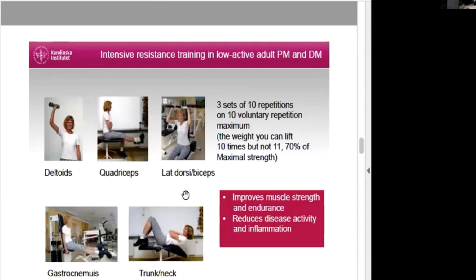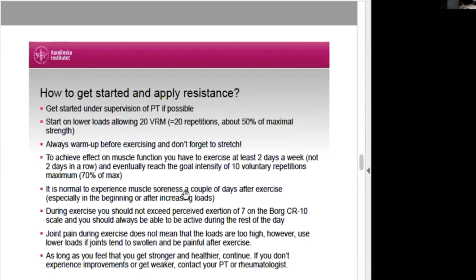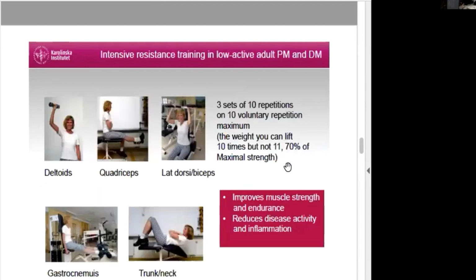Your aim is to reach 70%, but you start at 50% of maximal strength. So you do 20, which you can do 20, and you do 50% of that. And then your aim is to go up to 70% of what you can do 10 times. So it's a bit complicated. You'll need a little more time because I'm talking fast, but you have the slides to figure it out.